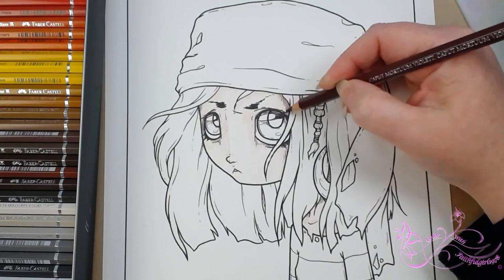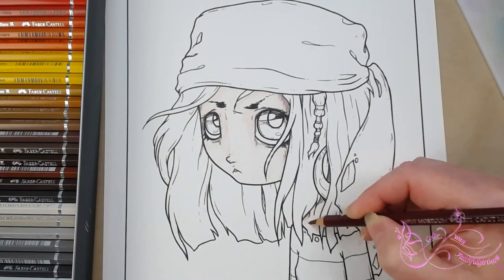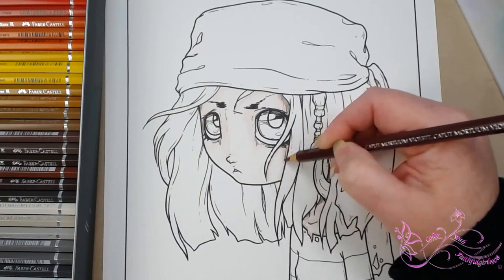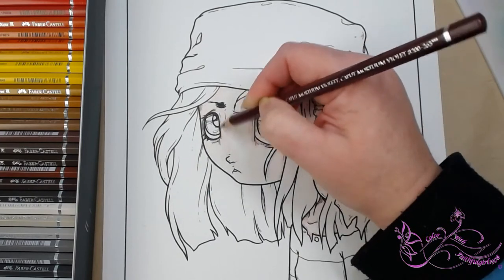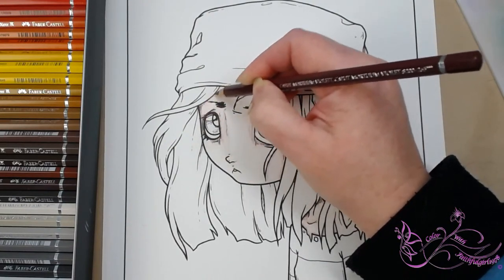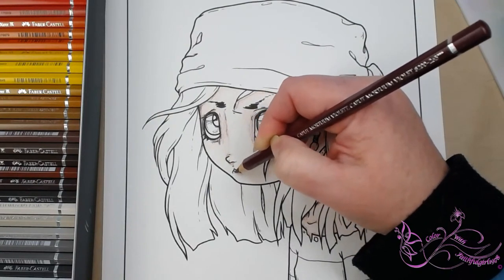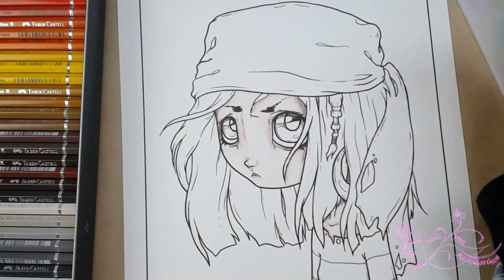I'm going to add this into the shadows. Now, as I said, I'm not sure if this is the best way to do it or not. So we'll find out once we start adding water. Trial and error. Sometimes error. Give her a little bit of a nosy shape there.